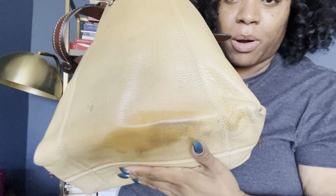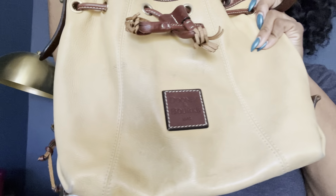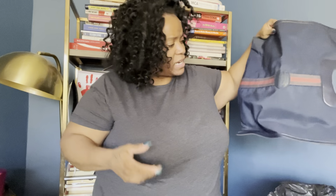I always find a Dooney. This one does have a stain, a watermark on the back, but I always find a Dooney at the bins. It's just a given. So there is the wear. I'm always going to pick up leather, but I almost feel like a new Dooney does not look as good as when it has age. I feel like Dooneys are one of those bags that need age, like the vintage Coaches, Fossil, those brands need age.